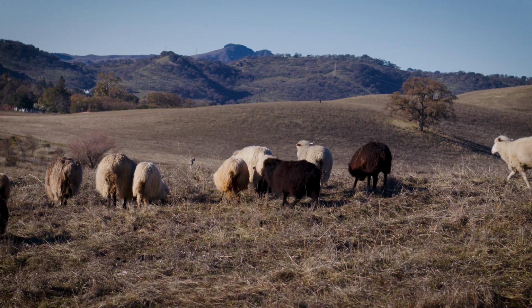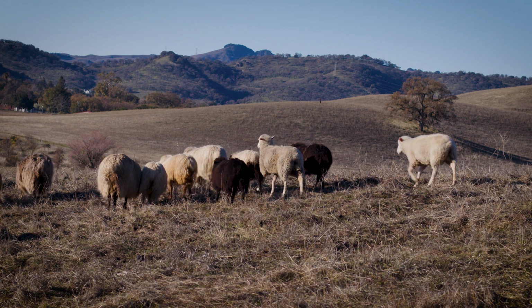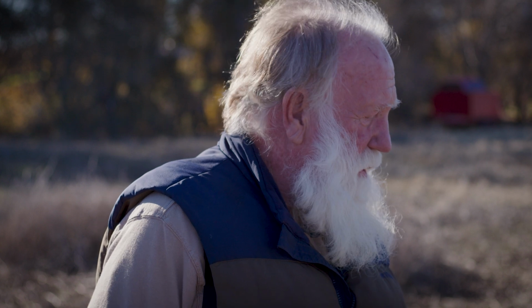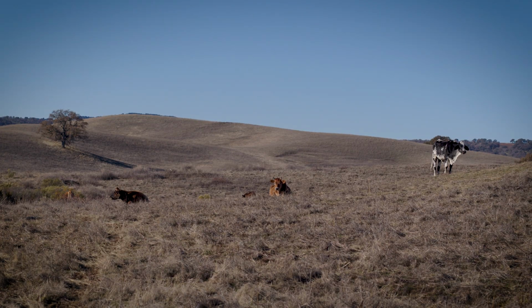As it feeds down a bit, we'll just keep moving them around so that it keeps it fed down, but not too much. Once that gets fed off, the new growth comes and starts to grow. So actually, by this time next year, we'll have a lot better feed here than now. They don't have to mow, and that's good for the environment because they don't have to use the mechanical equipment and burn the diesel and all that. And the sheep, they pretty much do a good job.